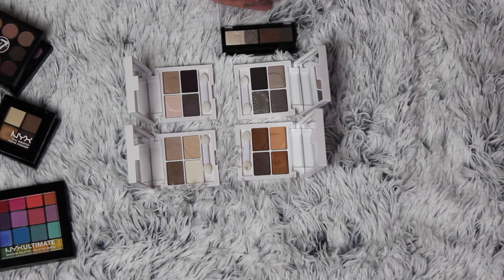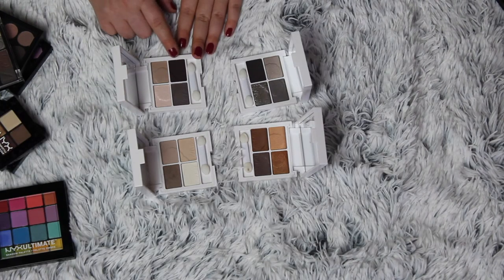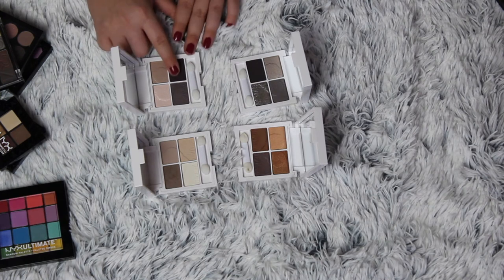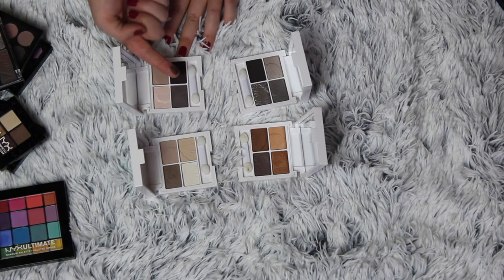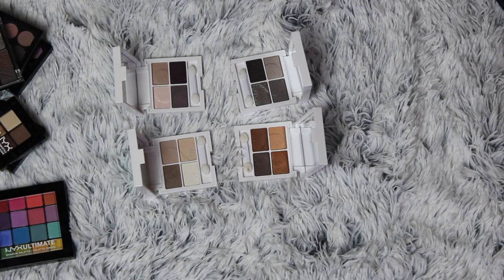Especially this one for this one. No. They are so beautiful. I don't want to get rid of them. I'm not going to swatch them because then I know I want to keep them. I'm very intrigued by this dark purple, but something tells me it's not that purple when you put it on your eye. I'm going to swatch it. You look at that. Am I going to get rid of them all?